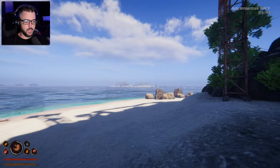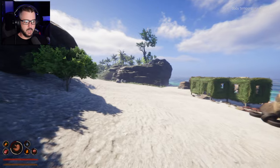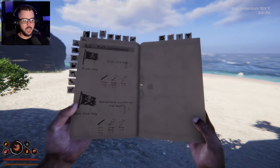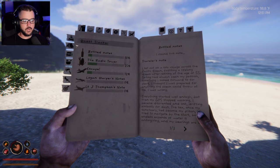We're going to build a raft. We're going to go to another island, but first I'm going to stand in the shade here. I don't know if the shade and the sun do anything, but we're going to read that note that we found.